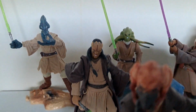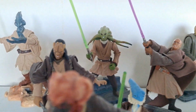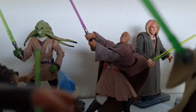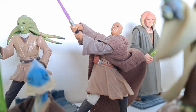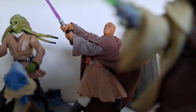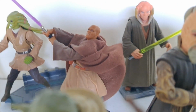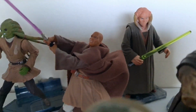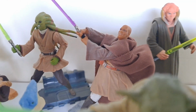Great figures here. Loads of Sith. You've got Kit Fisto. Sith? Bloody hell, what am I talking about? Jedi. You've got that. I love that Mace Windu. He's got a big turning key in the back of his back, a bit like a guitar tuning peg. But I've whipped around the cape, his cloak, so it covers that. It's just a play feature thing, but now it just looks like he's swinging his lightsaber like his golf clubs.